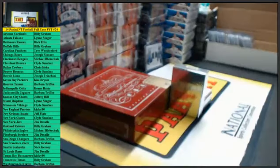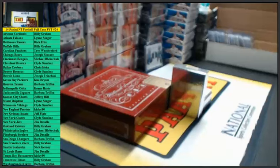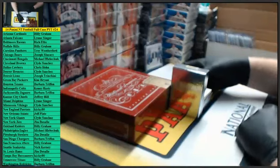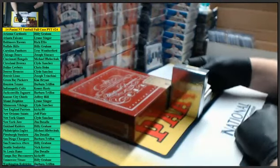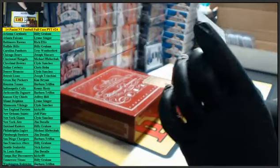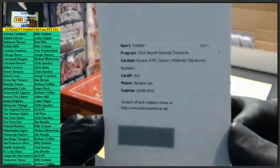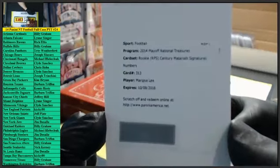RPS, Century Materials Signatures Numbers, card number 313, Marquise Lee for the Jaguars, going to Card Craze. Jaguars.